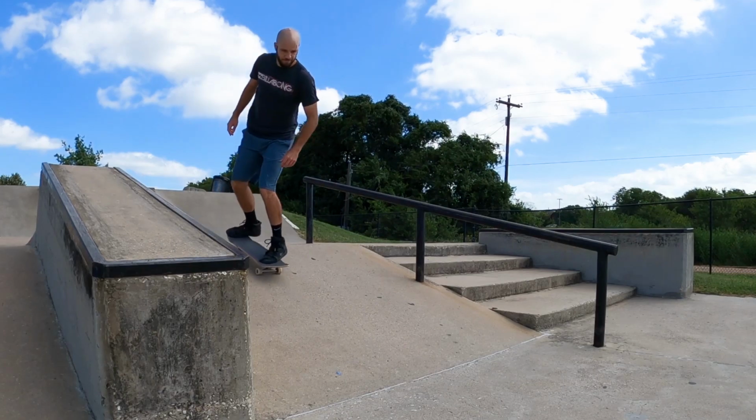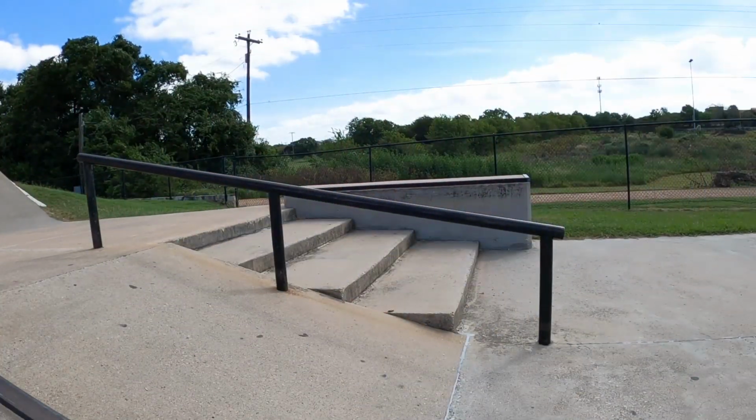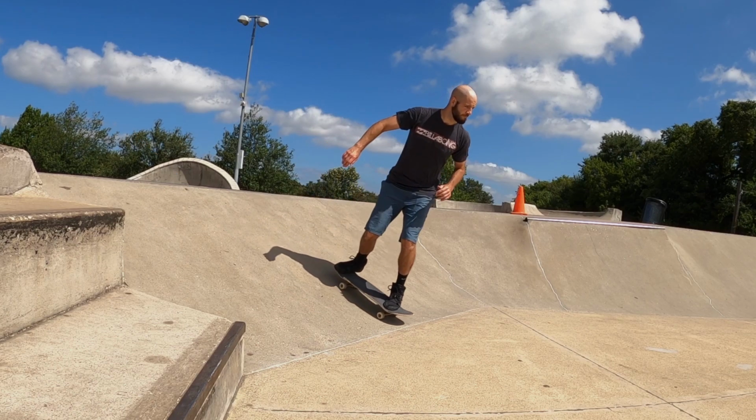Once you have the hang of that, you can slowly start working your way up to going down steeper and steeper ramps, keeping in mind to have your knees bent and your weight a little farther forward than when you're riding on flat ground. One way you can think of it is that you want to always try to keep your body positioned so that it's perpendicular to the surface that you're riding on.